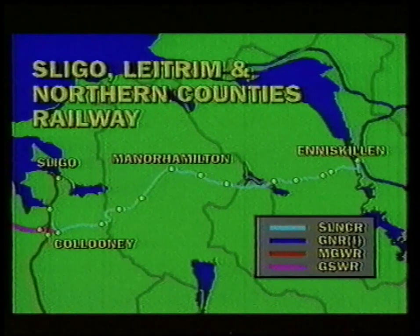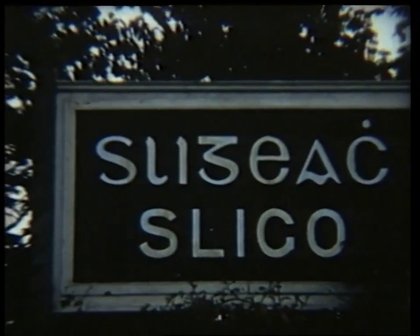The next part of the programme concerns another remarkable railway which survived into the 1950s, the Sligo, Leitrim and Northern Counties line. Running from Sligo to Enniskillen, it became the last surviving independent standard gauge railway in the British Isles. Its goods trains were hauled, until the line was forced to close in 1957, by a fleet of 0-6-4 tank locomotives, which were never given numbers. They were always known by name only. How that would baffle one of today's accountant-dominated railways.